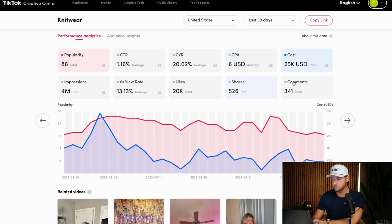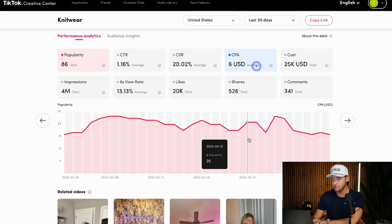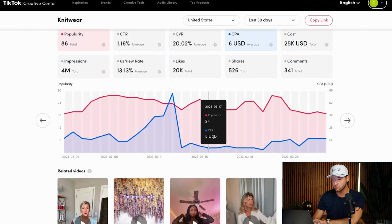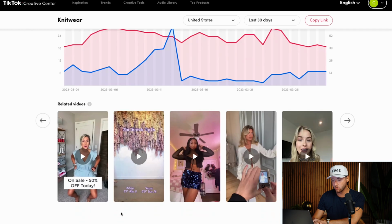And we could scale up knowing that it's been around 25,000 in the last 30 days. And we know that's an opportunity for us to be able to scale up because there's only really 86 brands here doing it. As we can scroll down, we can see what products are being promoted.